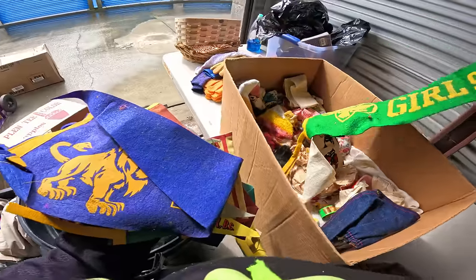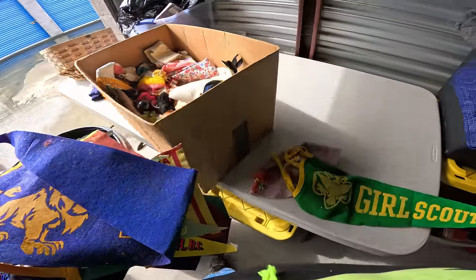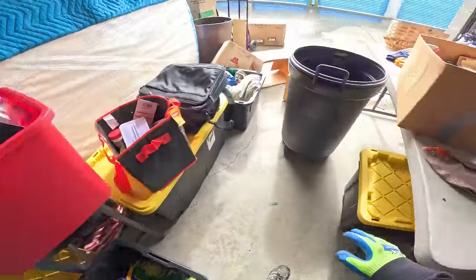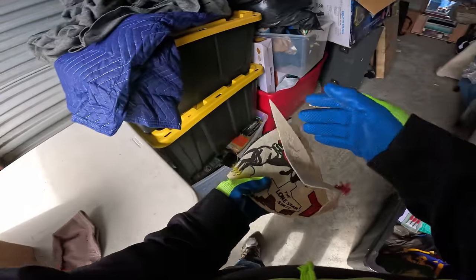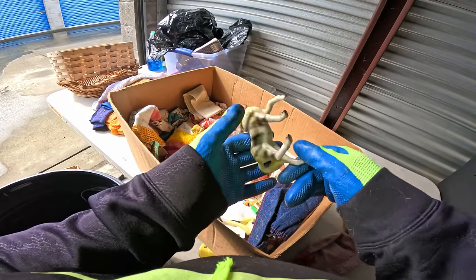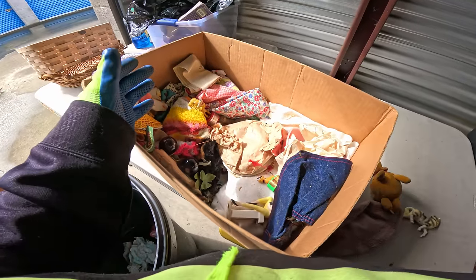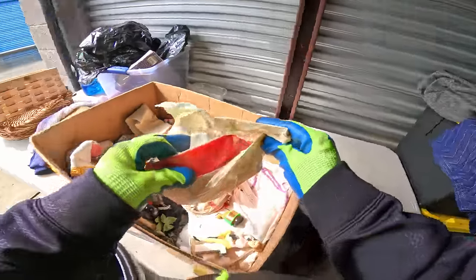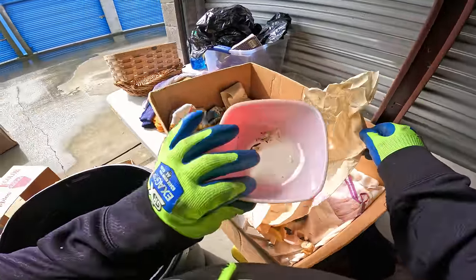Lincoln. There we go. Girl Scouts right there. Pennant. That is neat. Gonna definitely put those in our keeper box. Texas, the Lone Star. That's very old. So is that. It's a little ceramic piece. Finally, guys, finally we're finding some interesting stuff here. So Jenna was right. Not the first box, but the second one's got some good stuff in it.